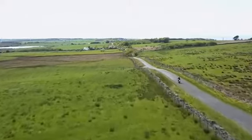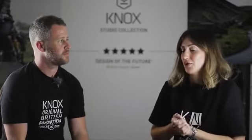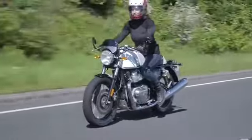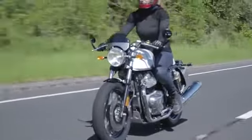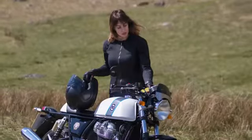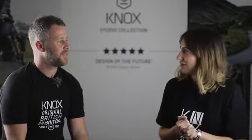So while we are here in the studio, I just wanted to talk a little bit about what we were wearing yesterday. So it was the new Urban Pro from KNOX, which is an armoured shirt, but it's also a jacket in its own right. And that was perfect for what we were doing yesterday as well, wasn't it? It was a really good opportunity to test them out. Oh, sure. And I really loved it, and I really like how it looks on as well. I felt really, really comfortable in it.